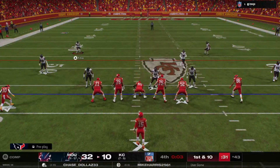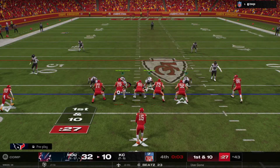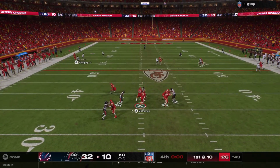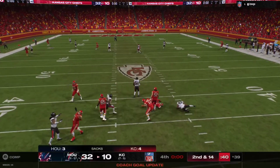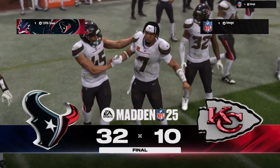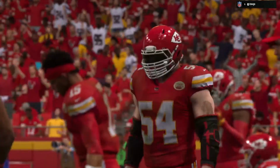All right, this is going to be the final play of the game. One final shot here. Pocket isn't holding up. They're able to drop it. So the Texans come away with the road win. And they're able to run this winning streak to 3 as they have really caught fire recently.